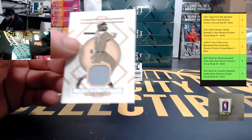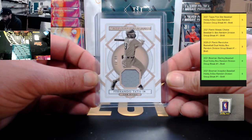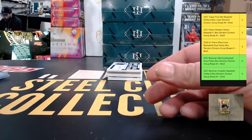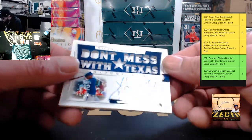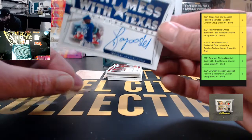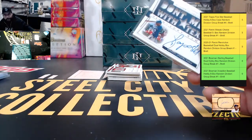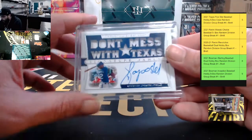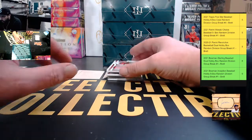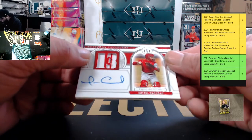Out of 99, Fernando Tatis Jr., jersey relic. Relic and auto, don't mess with Texas. Shirton Apostle. Shirton Apostle, don't mess with Texas. Jersey relic with the red pinstripe out of 99 and auto, Rafael Marchand.